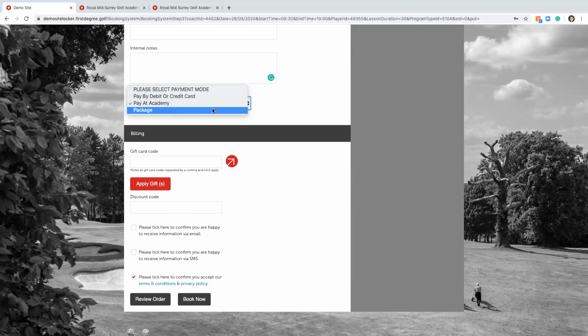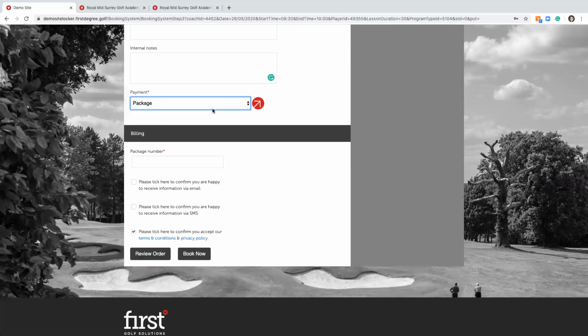The last option is to choose package. The system works with package credits. Let's take the example of six 30-minute lessons. If someone buys six 30-minute lessons in bulk, the system will be set up so that 180 credits are added to the customer's account. This gives you flexibility in that you can use the credits as 30-minute lessons, or if a customer wanted to book an hour lesson, then you can also process a booking and it will deduct a credit for each minute of coaching time.